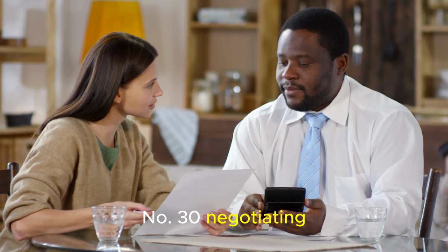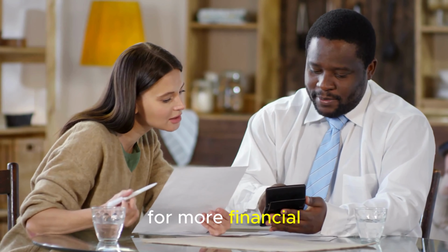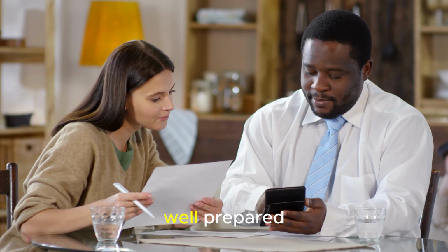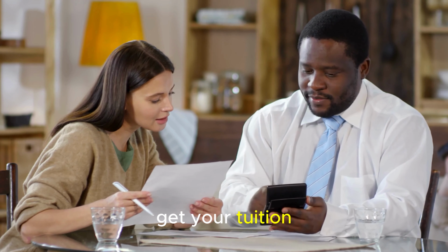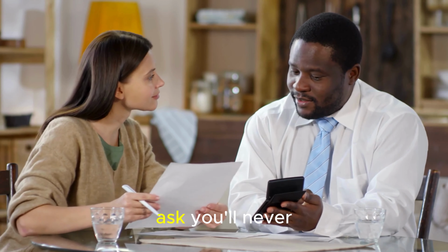Number 30. Negotiating your tuition. Some students don't realize you can appeal for more financial aid or scholarships if your financial situation changes. A polite but well-prepared letter can sometimes get your tuition reduced. It's like asking for a discount at a store. If you don't ask, you'll never know.